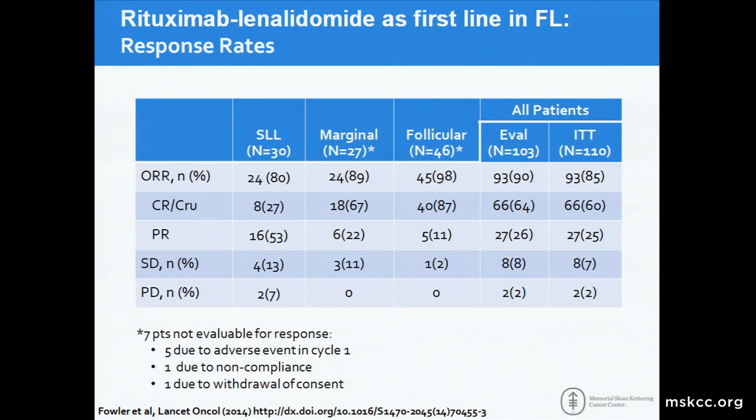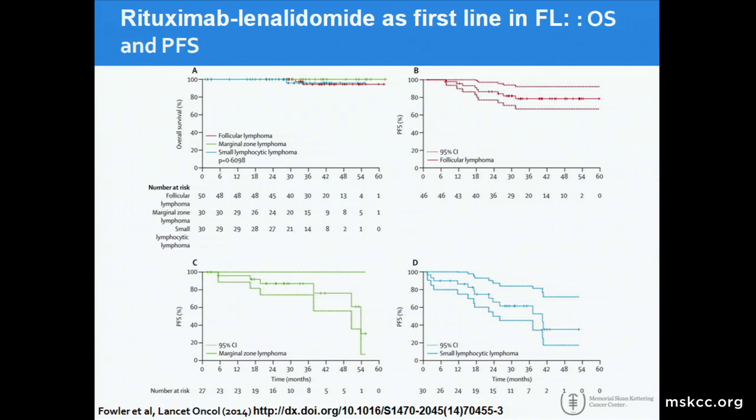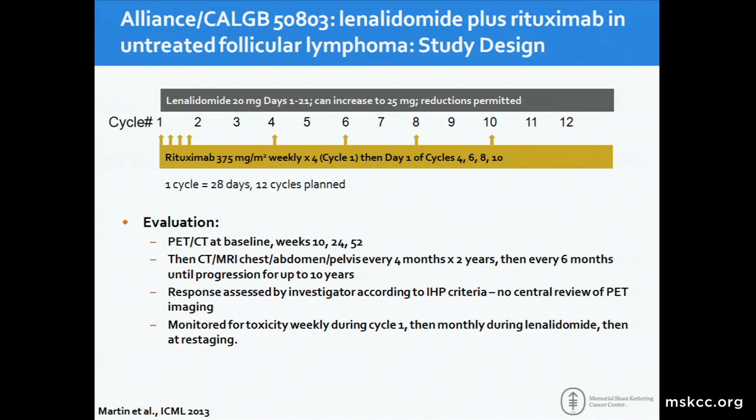Well, the criticism is it's MD Anderson, it's a single-center trial. Is this the real world? And here are the PFS curves, and you can see overall survival is excellent, and these responses are durable except in small lymphocytic lymphoma. So we wanted to know in the real world, can this be done?